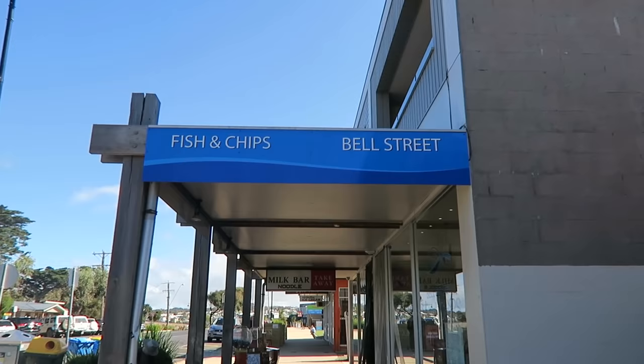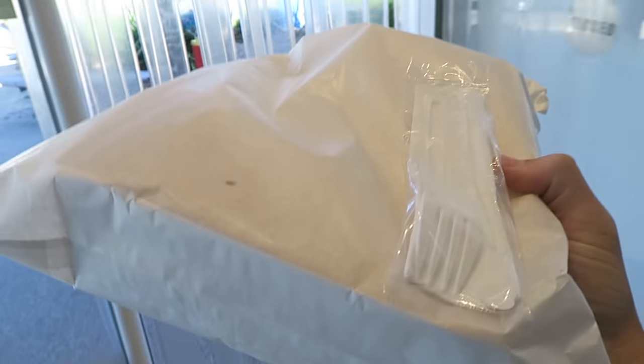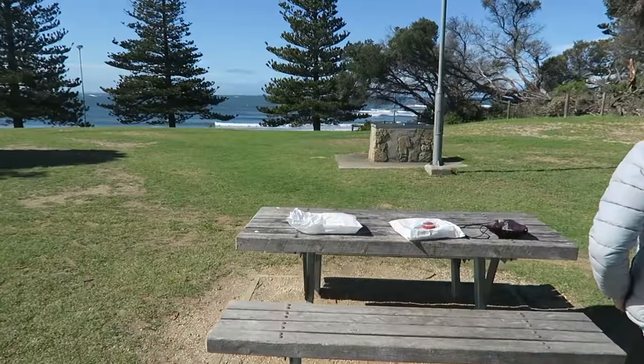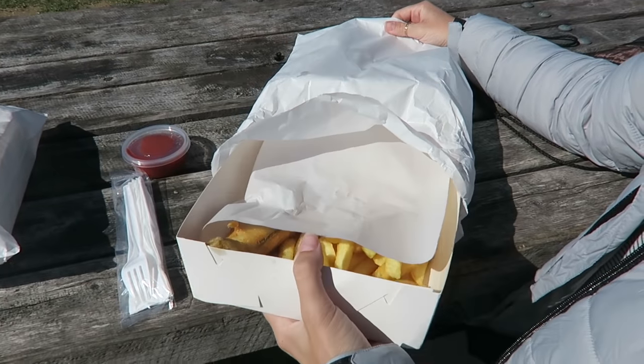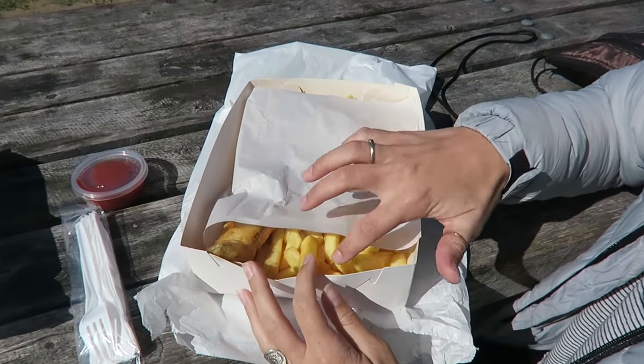Time to find brunch. Fish and chips isn't exactly brunch, but we could help ourselves. We're gonna take it to the beach and watch the surfers. Not a bad place for a picnic. The big reveal did not reveal anything.